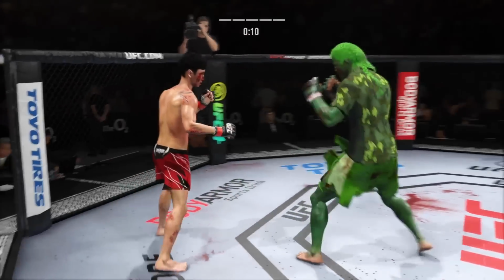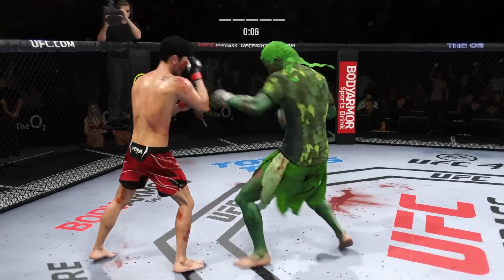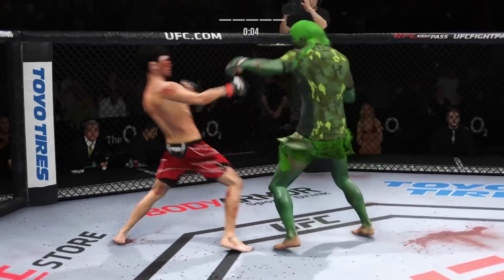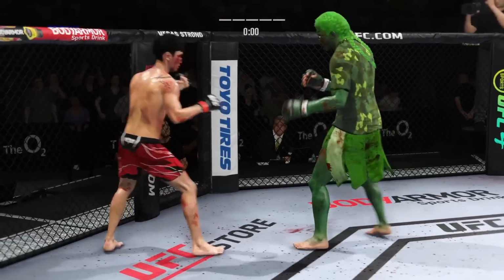Beautiful technique on the straight right hand. Oh, big head kick. Connects with a right hand. Pretty good punch that one. Nice right punch by this young man. Choi gets lit up by that straight punch.